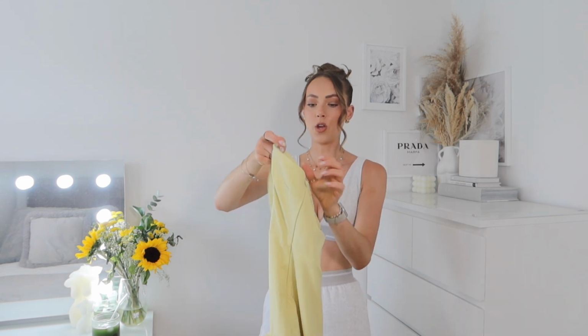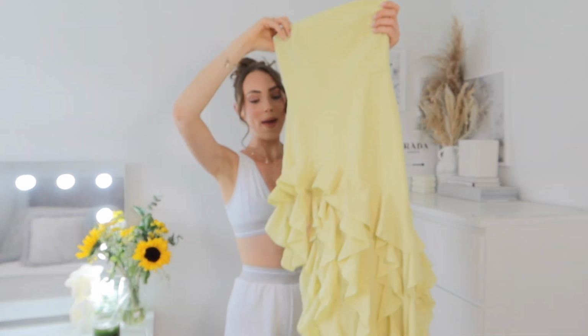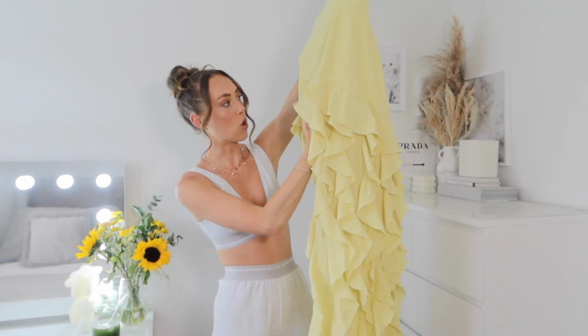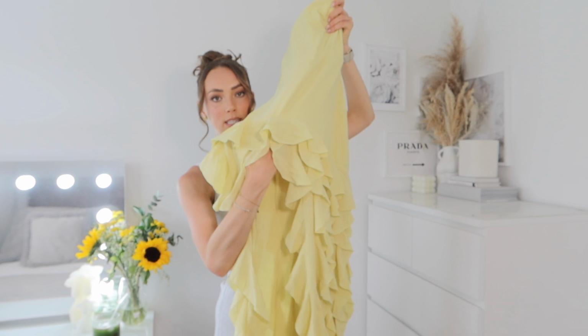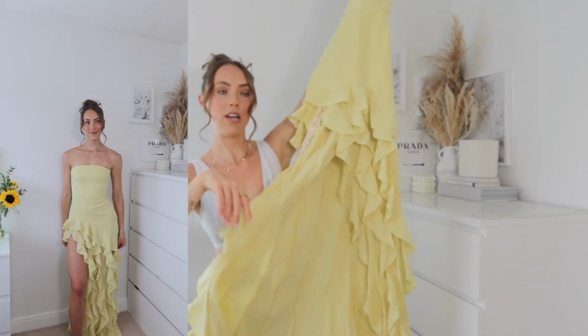Also, I don't think I'm always the biggest fan of strapless stuff on me. I don't think I always like that design of a neckline on me, so maybe that's why. But it's a corset style, so all the inside has got this corset structure to it. The whole base of it is this ruffle design. Again, it's got a really high split on it, almost like a thigh high split, and then it just goes down really flowy.